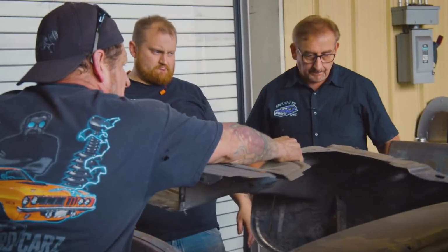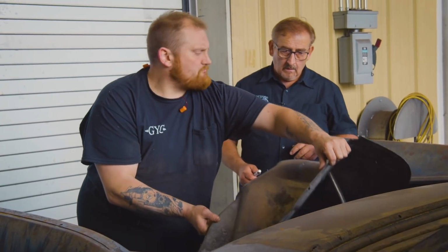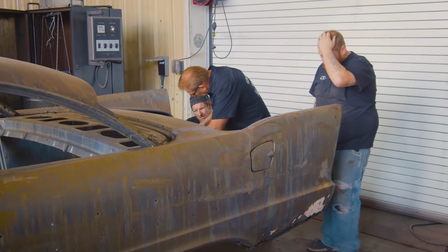So I got together with George and Adam, and we started plotting out exactly what's going to be involved. Now, George and Adam have both worked for me. I think Adam's about a year less than George. I think they're both in the 5-year range.